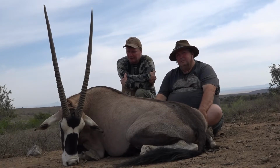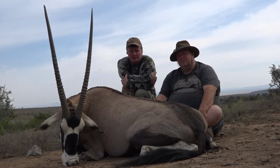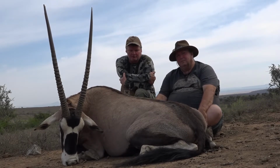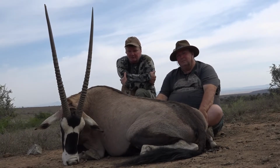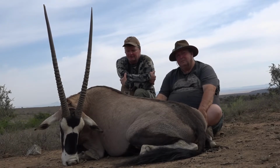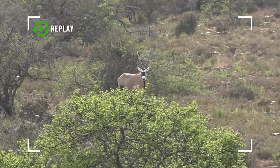So we let him be and we came on round and set up an ambush point where we thought he might cross over, and we probably waited 45 minutes, and we saw him come over the horizon about 600-700 yards away, and he slowly moved his way in. Tried to get on him a couple of times, but he kept moving closer slowly. At about 150, just before the breeze was turning on us, Johnny made a great shot.